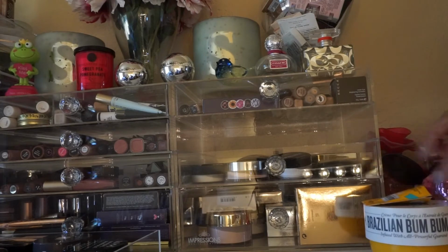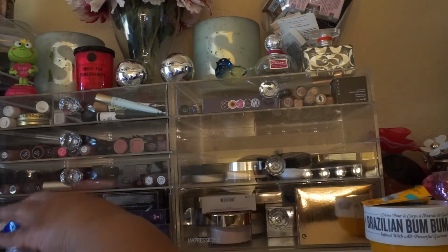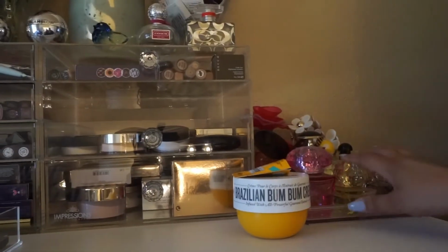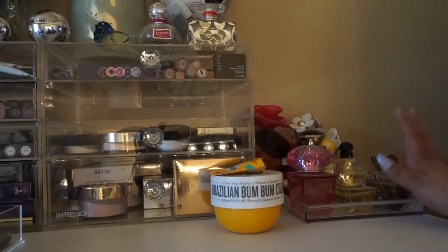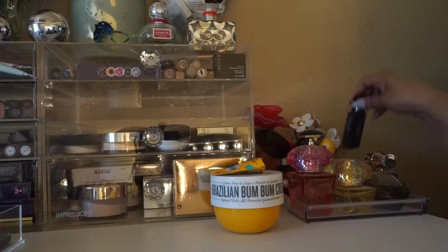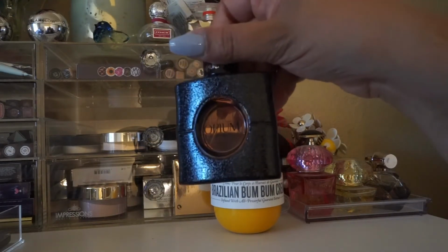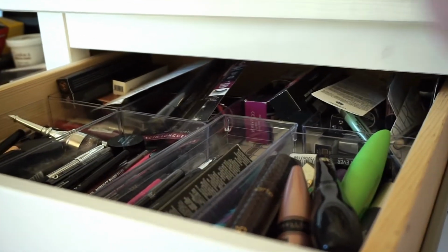And then up here I just have the Bum Bum Cream. I believe they call it the Boom Boom. And then all my perfumes, I got Versace, Prada, Gucci, Marc Jacobs, YSL, which right now is my all-time favorite.